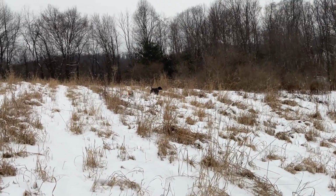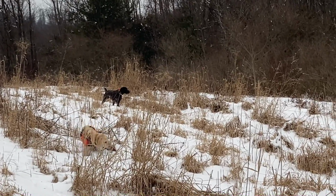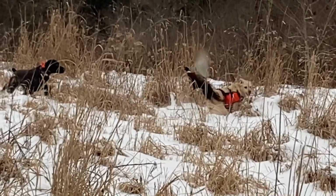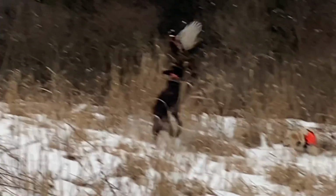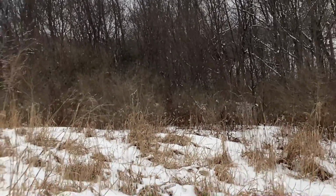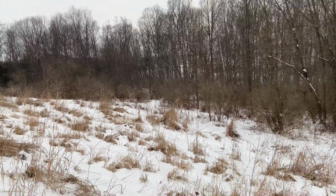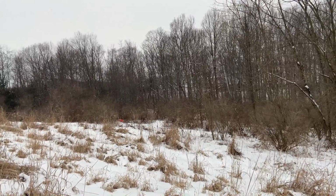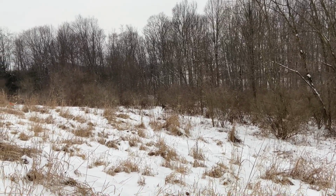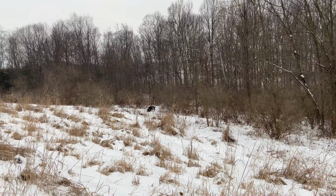Now Phoenix is on point again, and this bird is about 5-7 feet away from him. Blair comes and flushes the bird, and Phoenix nearly catches it. He does take one of the feathers off of its tail. And he retrieves this bird as well. And it's funny because whenever he's retrieving it, the bird is still alive and is flapping in his face.